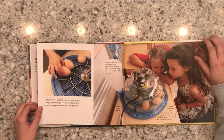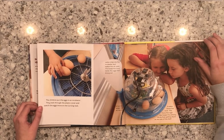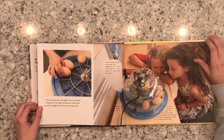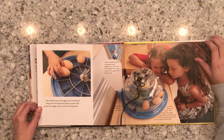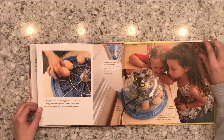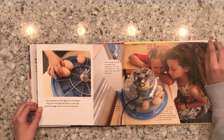The children put the eggs in an incubator. They look through the plastic cover and watch the eggs move on the turning rack. Water drips into the incubator and makes the air moist. This keeps the lining inside the eggs from drying out. A heater keeps the air warm. A motor moves the rack. This turns the eggs and keeps the growing chicks from getting stuck on one side of the shell.